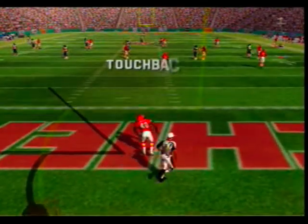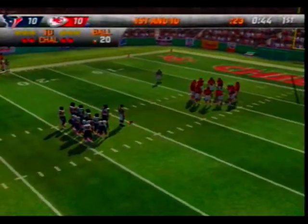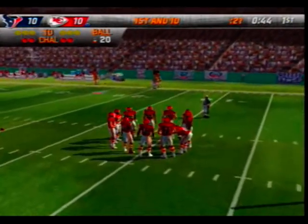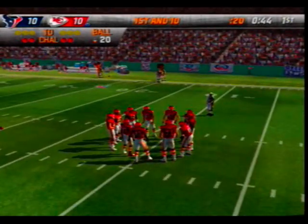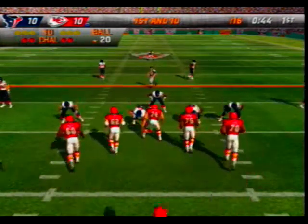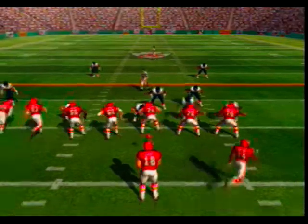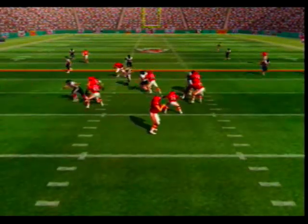This one is taken by Crockett. The offense goes back out onto the field after picking up a field goal on their last drive. The Chiefs will start the drive at the 20-yard line. First and 10. He'll pass on first down.